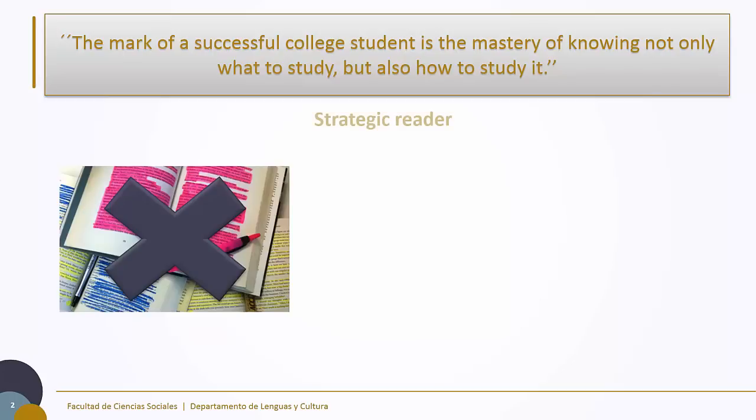So, becoming a strategic reader will help you because you will have to make decisions on what is important and what is not important. Sometimes you will have to read carefully and thoroughly, but other times you will just need to find specific information as quickly as possible so you can move on. Here are some tips on how to become a strategic reader.